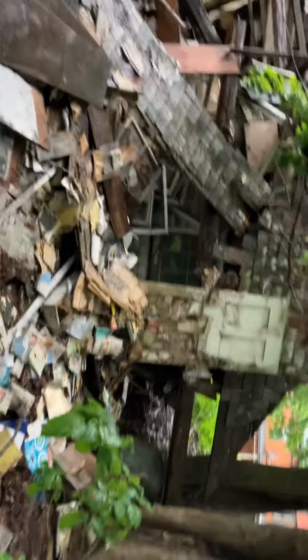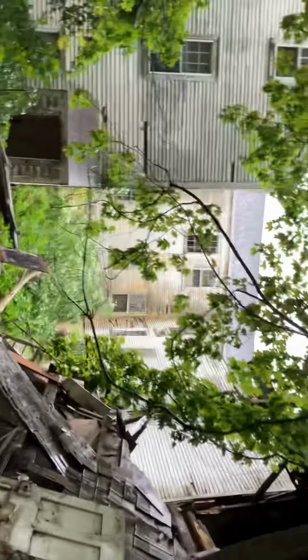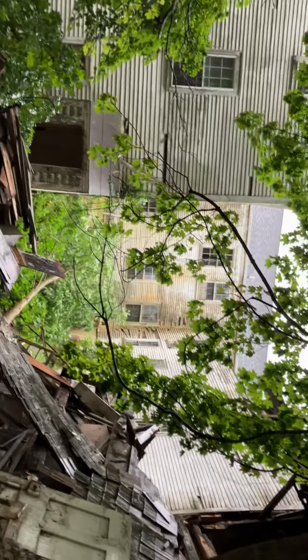Hear that tree cracking, that's gonna have to come down. But we'll see. So you go out back here, and this is the horseshoe section. I mean, this house is unreal.